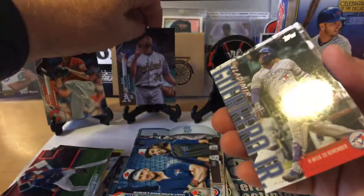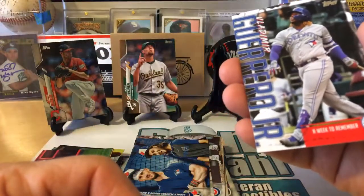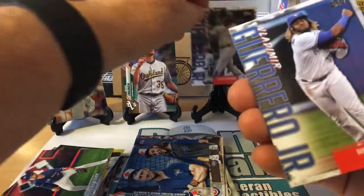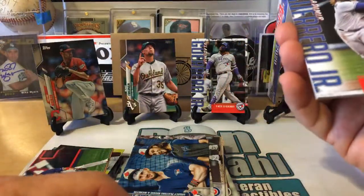605/2020. All right. Here's our Vladimir Guerrero insert card. I think they usually put two, unless you get a bonus. I've gotten a bonus every once in a while. Vladimir Guerrero, a week to remember, and bump and jump.